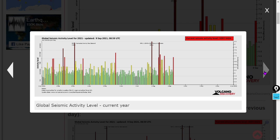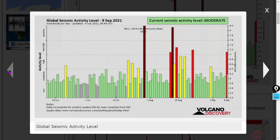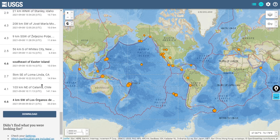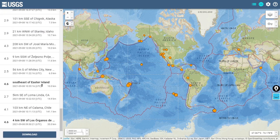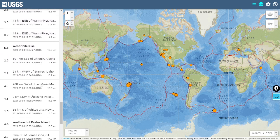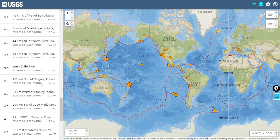Here's the year to date in bar graph form, the convenient bar graph from volcanodiscovery.com. There's the last 90 days. And we have seen some significant quakes here over the past 24 hours, including this South Sandwich Islands region remaining active. At least one deep quake in western South America there. Let's go up the list. One of the most desolate regions in the world saw a 4.6 southeast of Easter Island there. The area off the west coast of South America, highly uninhabited.